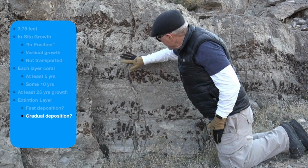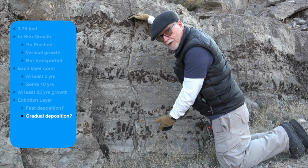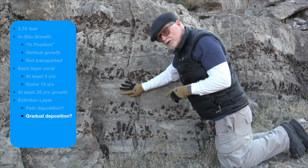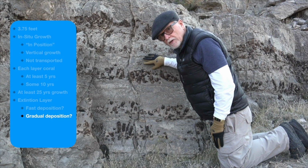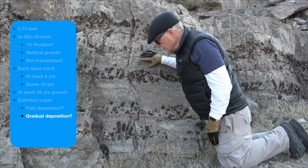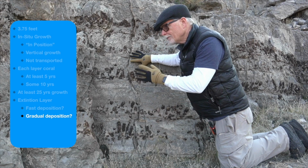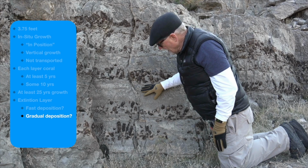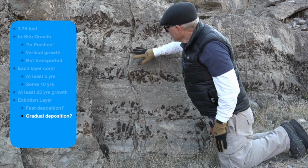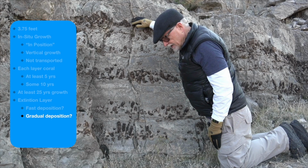If it was an immediate fast deposition all these 3 times, then again we have about 25 years of time in front of us here. If, however, these layers were more slowly deposited, and I've had a geologist here that suggests, by looking at the nature of the limestone here, he doesn't think it was a rapid mudslide. He thinks it was gradual sedimentary processes. Let's just say that this was maybe another 5 years, and this is another 5 years. So if that's the case, if this was more typical gradual deposition, then I think we easily have 5, 10, 15 for the extinction layer, 20, 25, 30, easily 35 years of time represented in this layer.